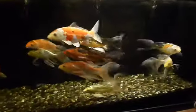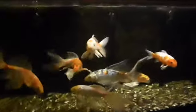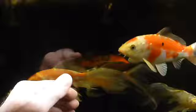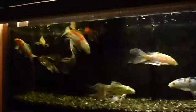The light only came on their aquarium about 10 or 15 minutes ago, and I think they're going to be pretty hungry. I've got some food right here. I'll put a measure in. There we go. There we go. Eating like they haven't eaten all night long.